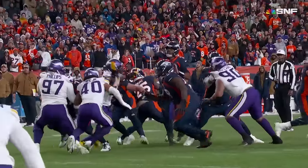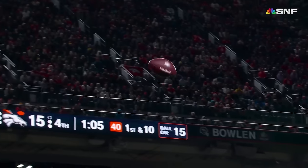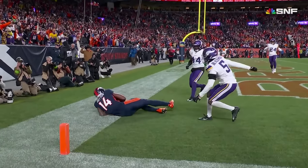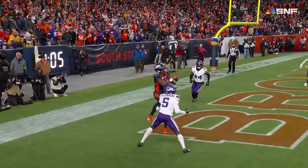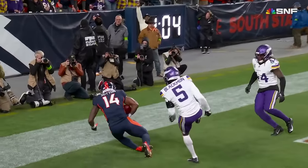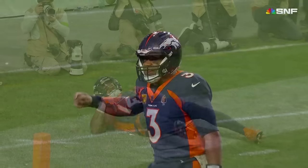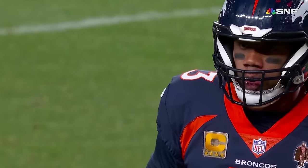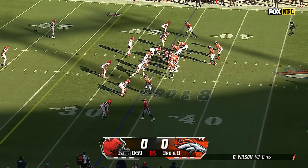Up in the air, could have been a Fosbury flop over the back, and just too big, too strong, and he has been that all season long for the Broncos. He gets that second foot down just before that hand comes down. Or great body control. And how many times have we seen Russell Wilson over the years?